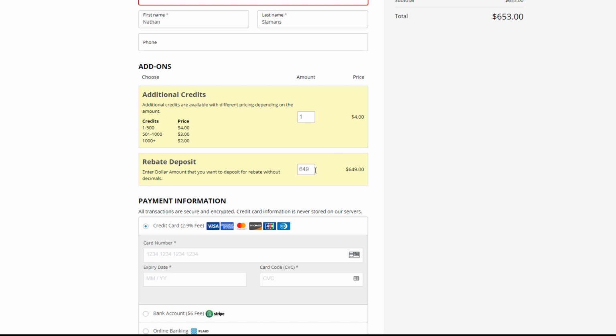So that $649 that we looked at, you will need to come and actually put that in the escrow with ZonRanker to make sure that there's enough funds there as you go through your rebate process. And that does take a couple days. So as you're going through this, you'll need to set this up beforehand before you can run your launch, giving ZonRanker the rebate deposit that you essentially will need to give to rebate the customer.